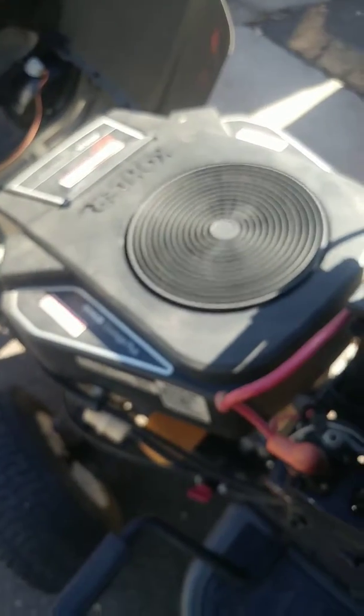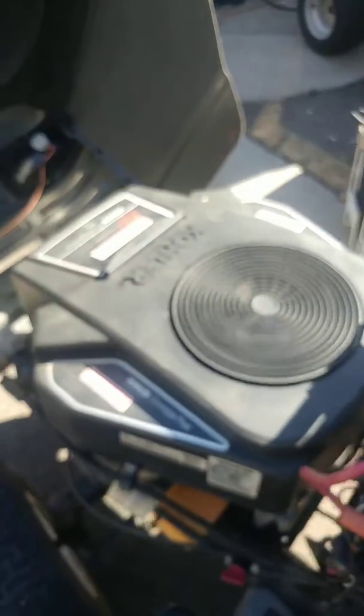Listen to this thing. Listen. Listen to that engine. I don't know, I might have to put 2050 in it. It is wintertime though, it's not a good idea.